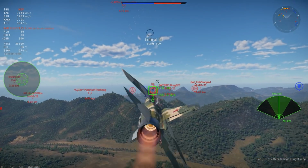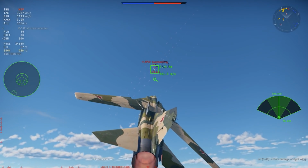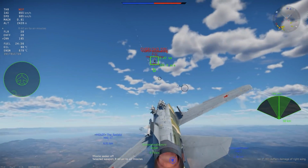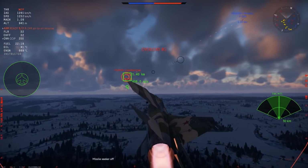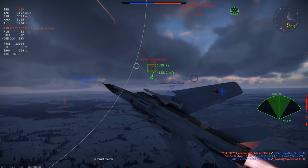First, the R-24R semi-active radar missile has a lock-on after launch capability in real life. This means that the missile can be fired in the general direction of the target without a radar lock, and the launching plane could lock onto the target a few seconds later in order to reduce the response time of the target aircraft.